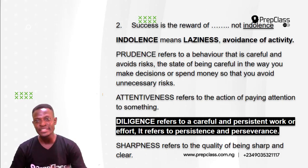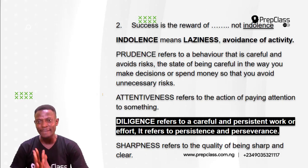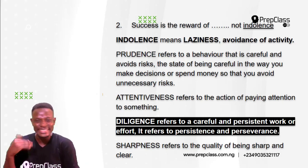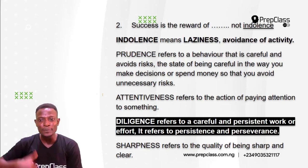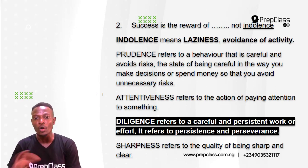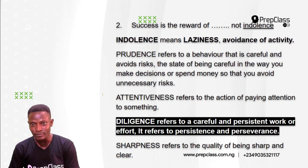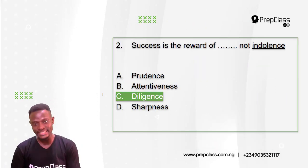The opposite in meaning to indolence is diligence. Indolence means laziness, avoidance of activity, not wanting to be involved in any activity. But diligence refers to careful and persistent work, always persistently working. It refers to persistence and perseverance. So the opposite in meaning to indolence is diligence.